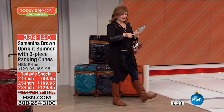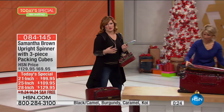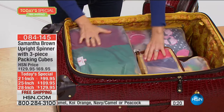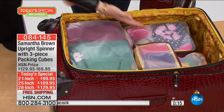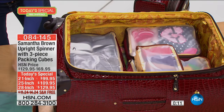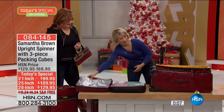I'm heading on over to join Samantha, because I think it's important when we talk about quality construction, built to last, 5-year warranty. This is all about traveling in style and in ease, because there's tons of practicality built in. Look at that. Isn't that beautiful? You have room left. Here I have 3 sets of the packing cubes, because that's how many I need, and I still haven't filled up the whole bag. Obviously, it comes with one set, but you can just load these babies up.